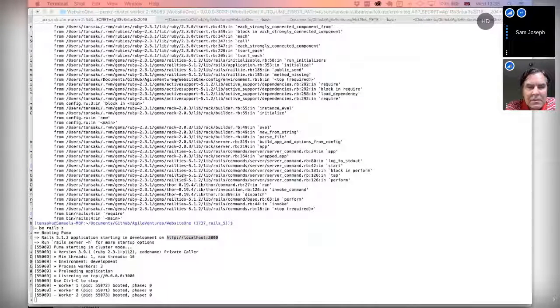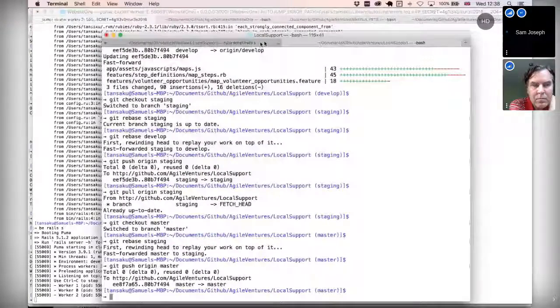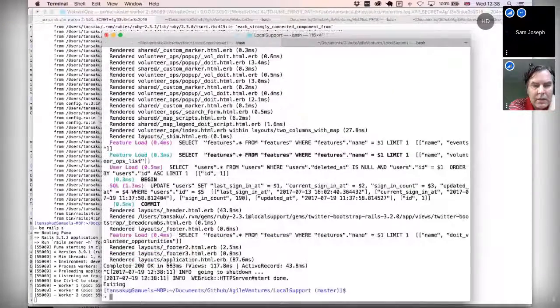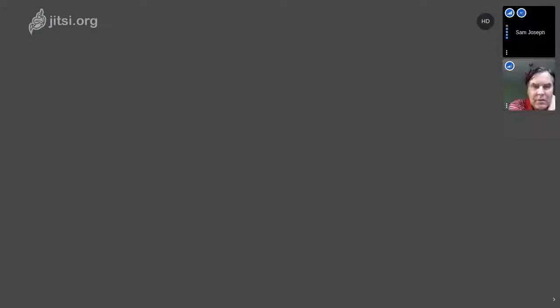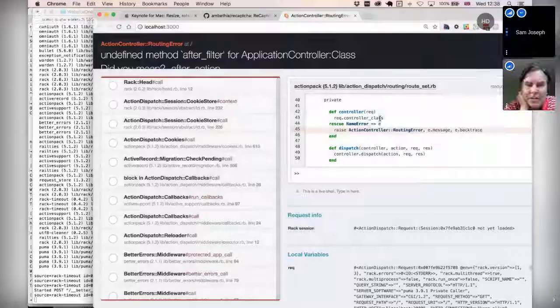It looks like I'm also running some other servers that I need to shut down. What have we got here? Have we got the server? There's another server, shut that one down. If it's actually running, we might want to push it to my branch. I think it's basically managed to load, but then under FOMO there's after filter. So there's things like the initialization work. The gems have to be updated.